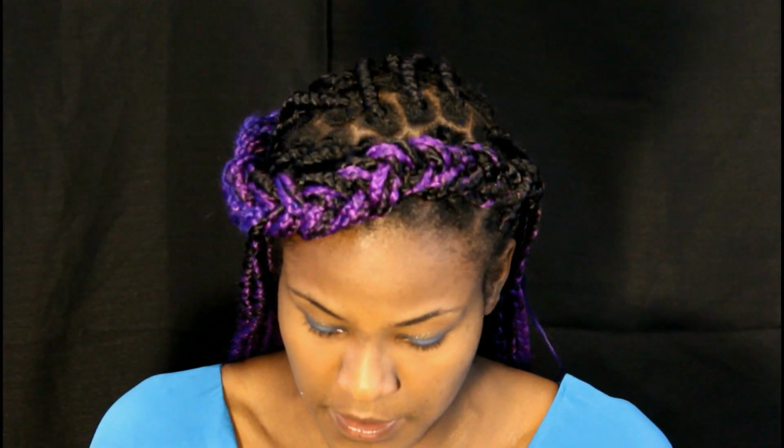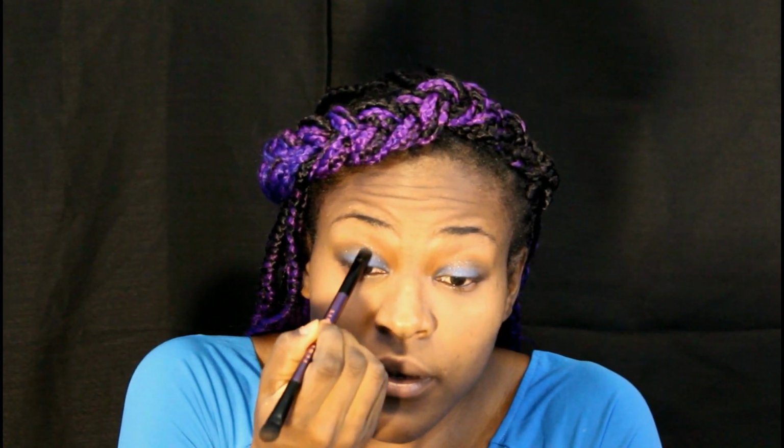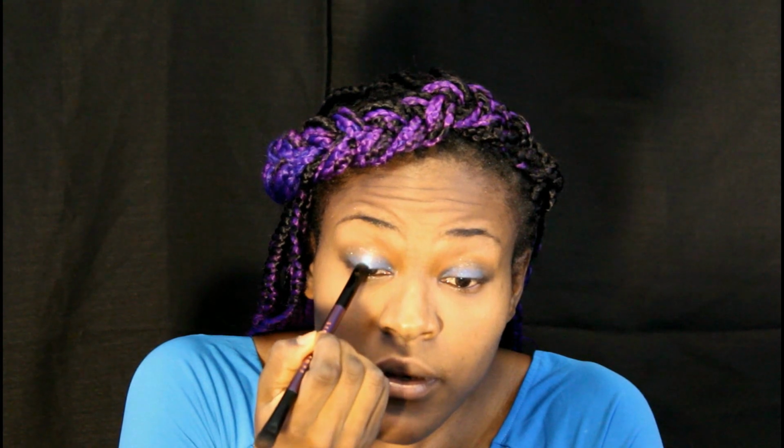Then I'm going to come back with this smaller brush, and I'm just going to put a little touch of Cosmic Ocean kind of in the middle of my eye, right where my pupil is. And just blend that. I'm going to close that up for now, and I'm going to start on my foundation.